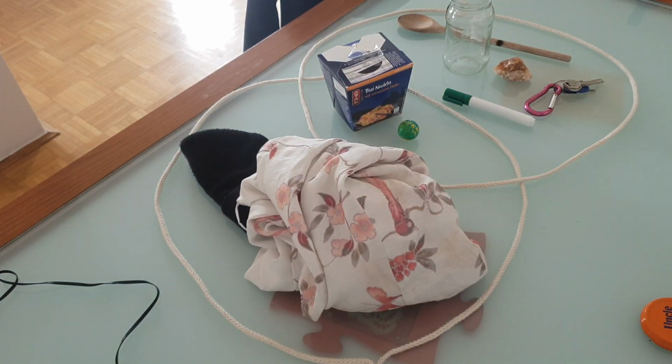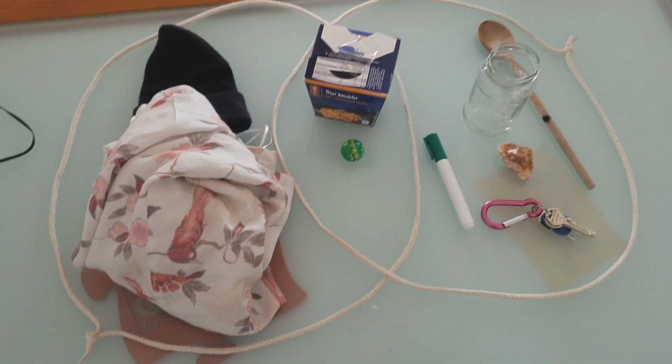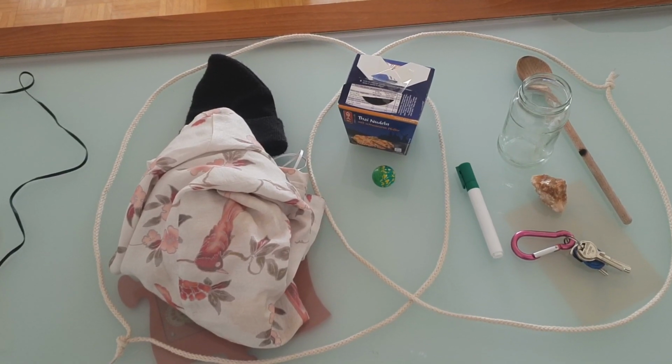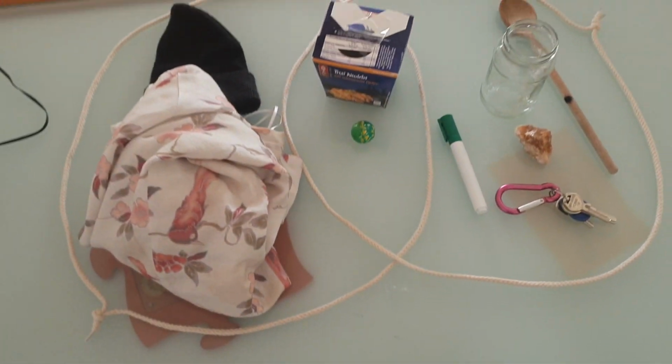So have a little look around your house. Create 2 circles like this with a third one in the middle, and see if you can find some materials in your house and see if they are soft, hard, or in the middle.